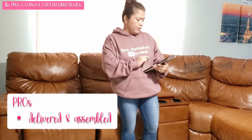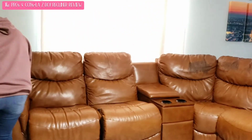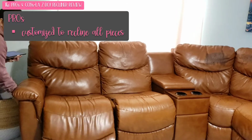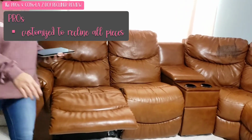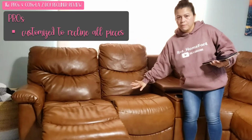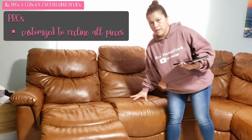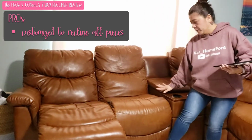And then the next one, like I mentioned in the beginning of the video, we've had this customized. So this one reclines. This one right here also reclines, but it's already broken. The lever over here needs replacement, but this also reclines.